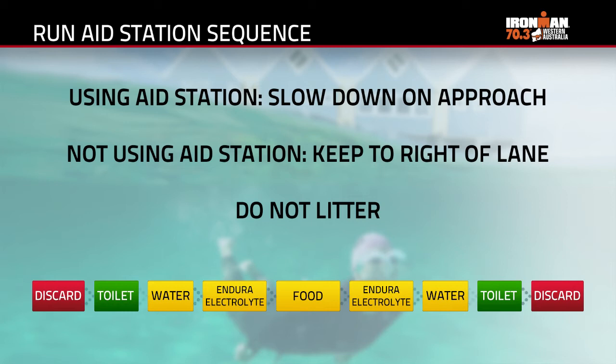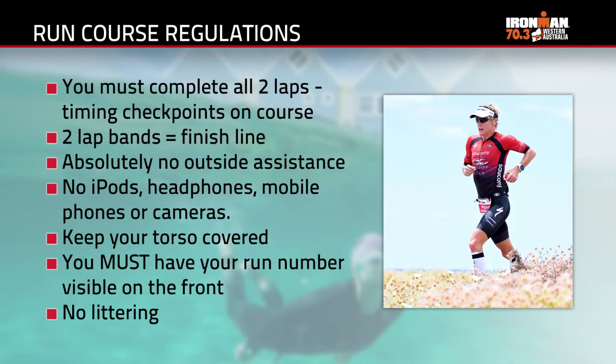Please be focused and considerate at all times through the aid stations. The safety of yourself, other athletes and volunteers should be your priority. Our volunteers will do their best to deliver what you require, but it is your responsibility to slow down and ensure you have the correct nutrition. Please take time to know and understand the run course regulations. If you have any more questions regarding these rules, please speak with a technical official or the race director. Visit Information or view the race competition rules on our website.